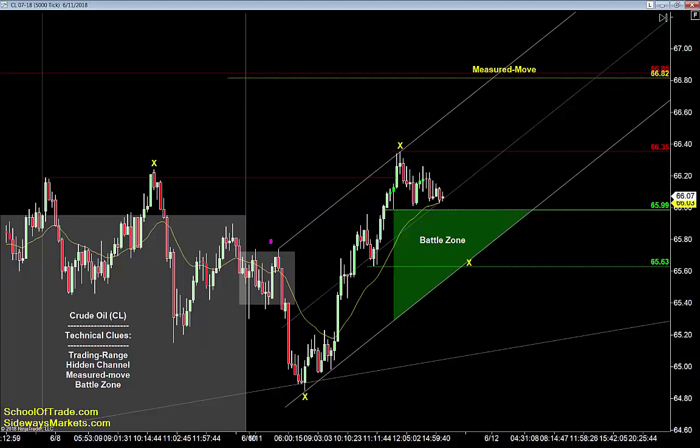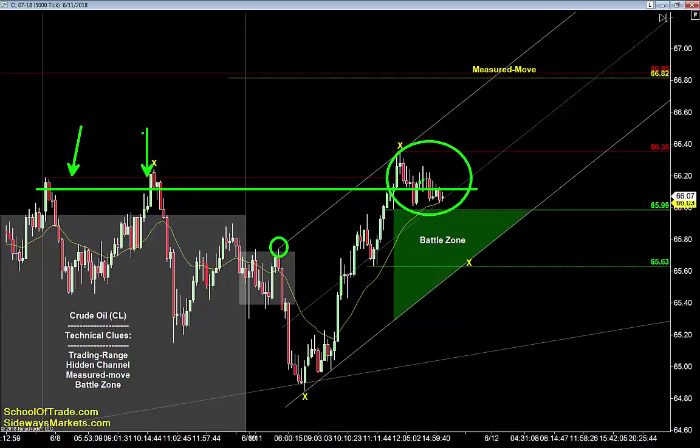So what I'm doing is I'm looking for a level of support to start buying at. I don't want to buy high here because, remember, we're at the top of that big range. I don't want to buy up here. I want to wait for the market to pull back off these highs. It's a bull market. I want to buy at support. So where can we find a level of support that doesn't require me buying up here? Because that's obviously not where I want to be buying.